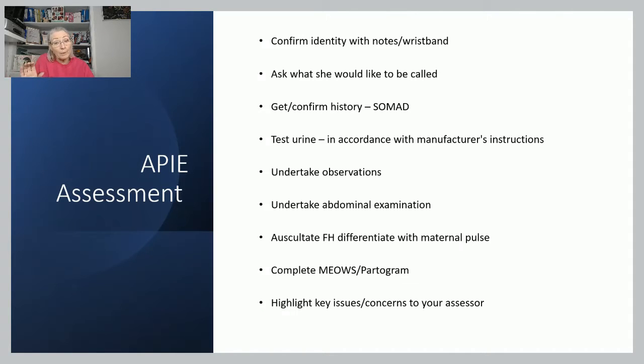Don't hold on to your Pinard stethoscope. Candidates do fail unfortunately for holding on to it. So once you've got your fetal heart, make sure you take your hand off the Pinard stethoscope. So do that for a full minute, and then obviously make a note in your documentation. If your assessment scenario is a potential intrapartum scenario, then you won't have a MEOWS chart, you'll have a partogram to complete. And again, an example of that should be on your test centre's documentation that they give you.